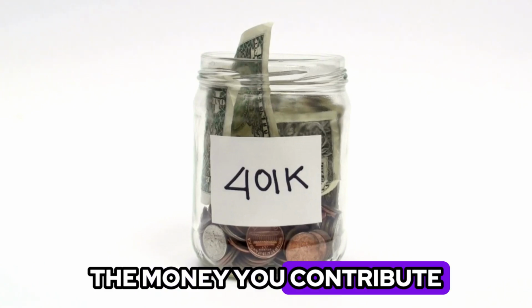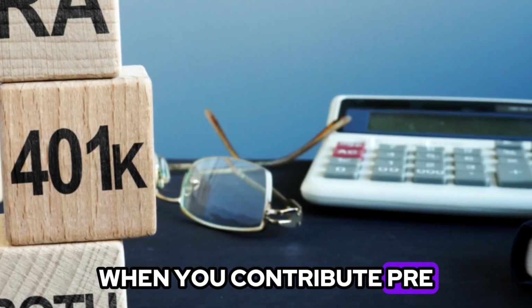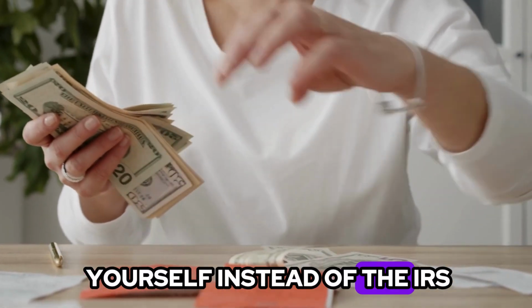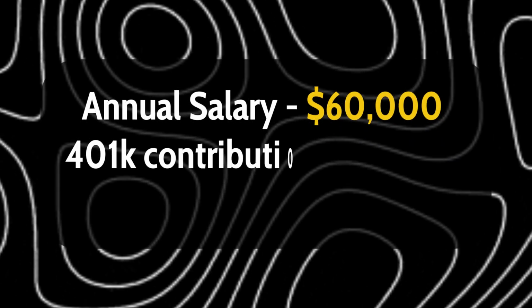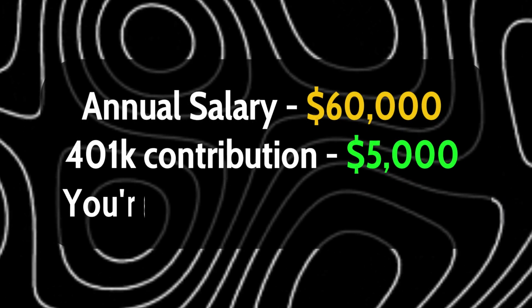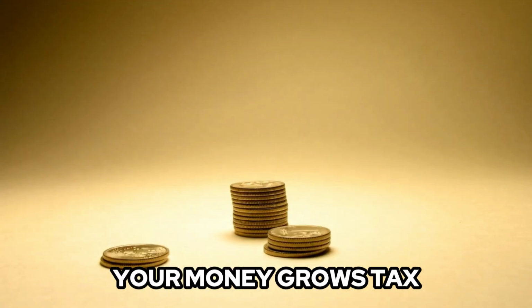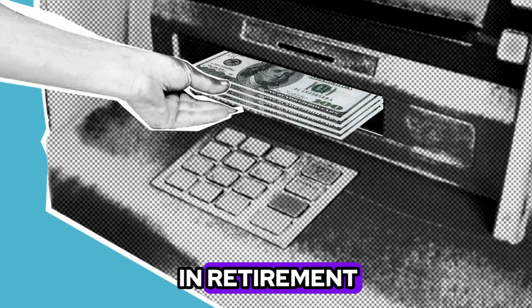The money you contribute to these accounts is tax-deferred. When you contribute pre-tax dollars to these accounts, it's like you're paying yourself instead of the IRS. For example, if you make $60,000 a year and contribute $5,000 to your 401k, you're only taxed on $55,000. Your money grows tax-deferred, meaning you don't pay taxes on gains until you withdraw it in retirement.